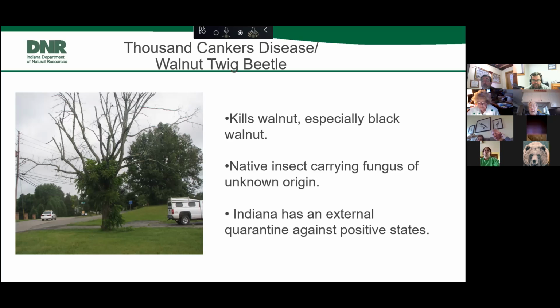The walnut twig beetle is a native North American insect. It's native to the Pacific Southwest and northern Mexico. But the fungus, there's not a whole lot known about it. It's not known if it's native to that same area, or if it happens to be an invasive. So there's still a lot of work being done to determine where that fungus came from originally.